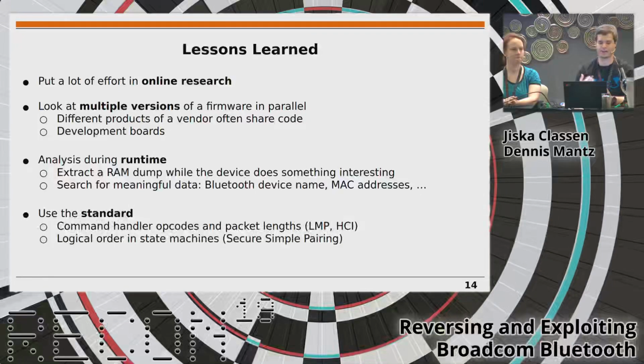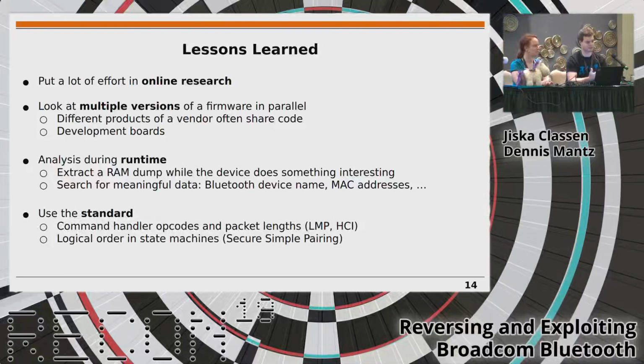And some of them I wanted to share because I made those mistakes, and maybe some of you will not make them if I tell you. So what I should have done is put more effort into online research before I started. It's not that I did not look online for everything I found in the firmware, so strings, specific values, and some things you find, but I didn't find anything really meaningful for me. So I thought, okay, I have to reverse engineer all of that, and I have an example on the next slide that I was wrong.